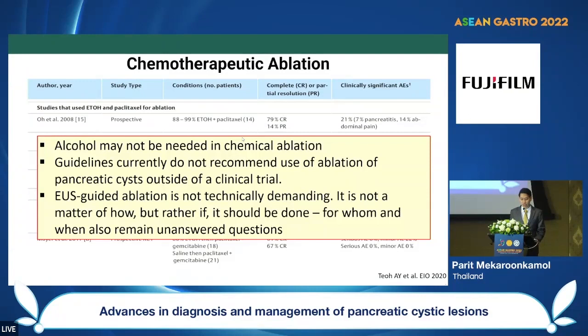EUS-guided ablation is not technically demanding. Anyone who can do EUS FNB can easily perform the EUS ablation. But it's a question of when and for whom this method should be applied.